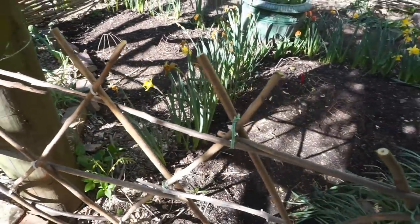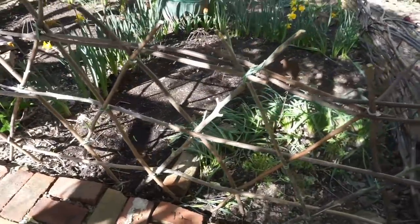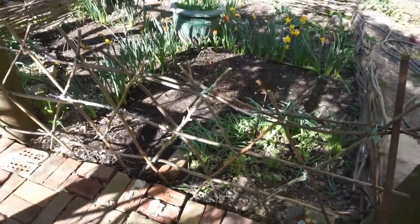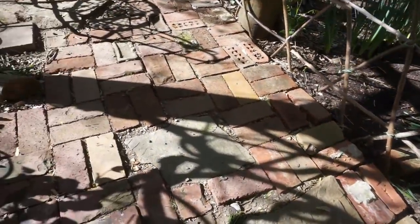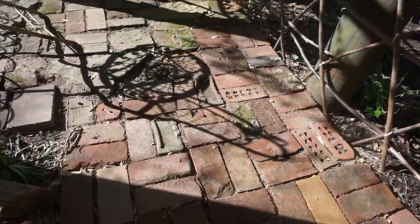So here we have the colonial herb garden again, which I started way back in January, laying the groundwork and making the plans for this. And things have really changed a lot here. I'm just going to start out with this little lumpy bumpy courtyard here, which is underneath the pergola.